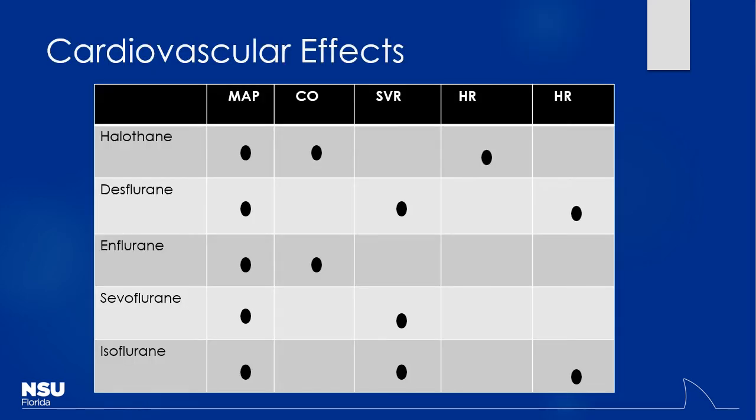And again, looking at cardiovascular effects, you're expected to see effects on any one of these. Mean arterial pressure can be affected by any of these. Typically, it's going to go up or down. Typically down in most cases, right? So for the most part, you're expected to see some drop in blood pressure just due to the natural depressant effects of these medications here.